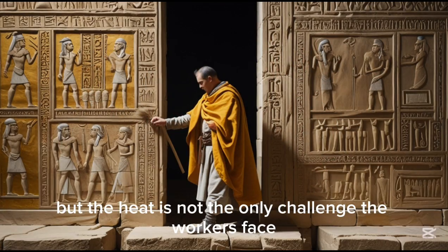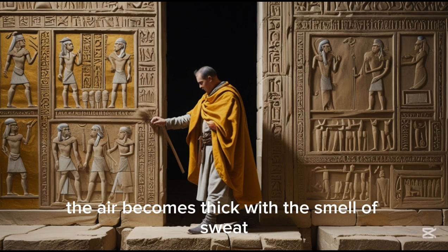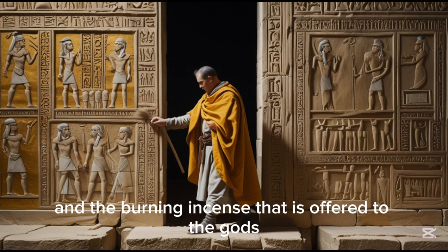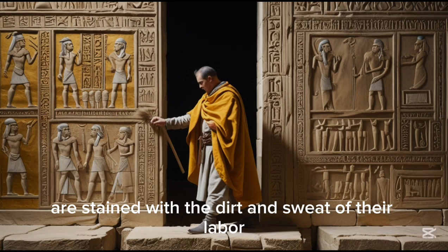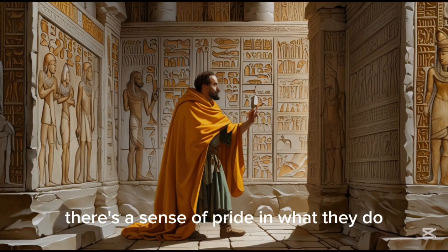But the heat is not the only challenge the workers face. As the day wears on, the air becomes thick with the smell of sweat, dust, and the burning incense that is offered to the gods. The workers' clothes, simple linen garments, are stained with the dirt and sweat of their labor. Yet, despite the discomfort, there's a sense of pride in what they do.